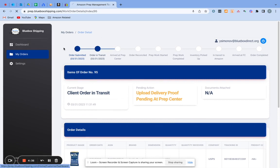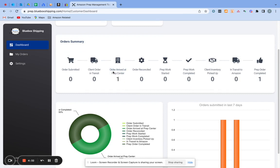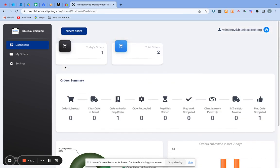We can just go to the dashboard. And as you can see, it's already arrived at Prep Center. And again, you get emails every stage along the way. So there's complete visibility of where your products are at all times in and out of our Prep Center.